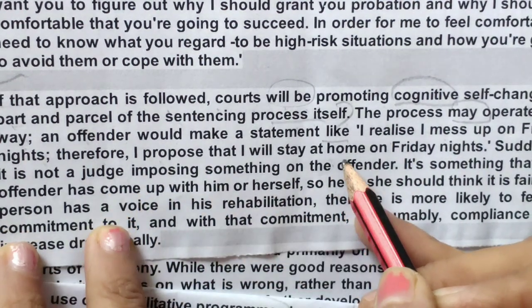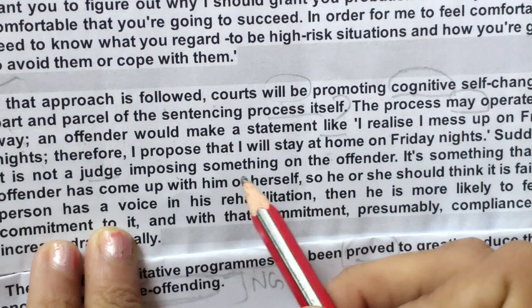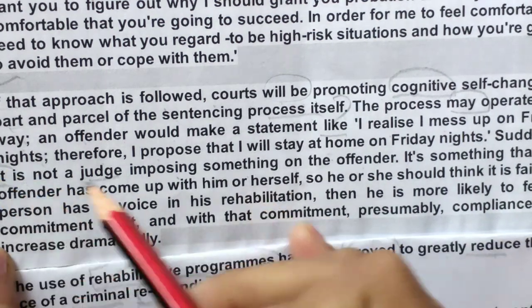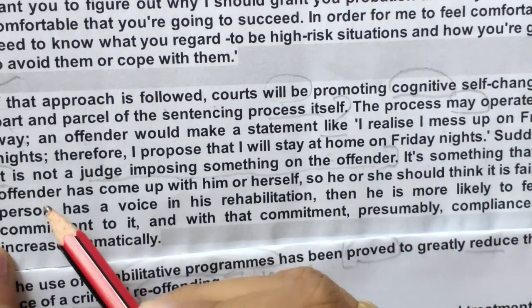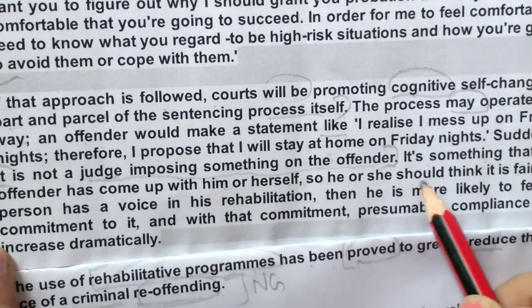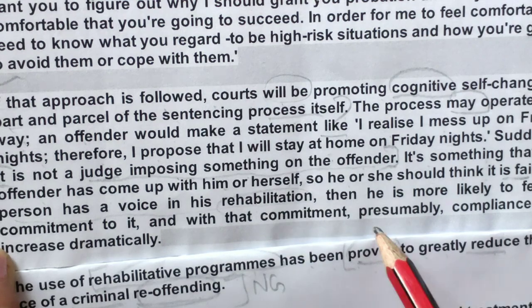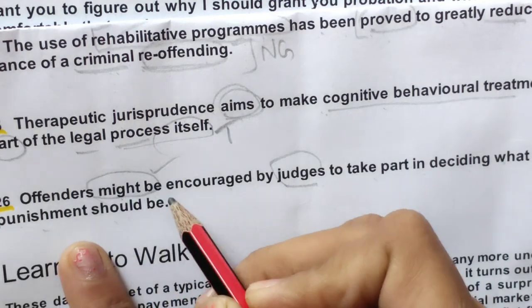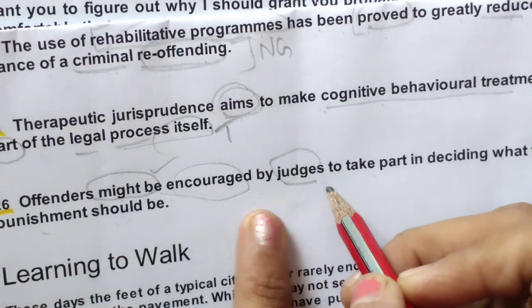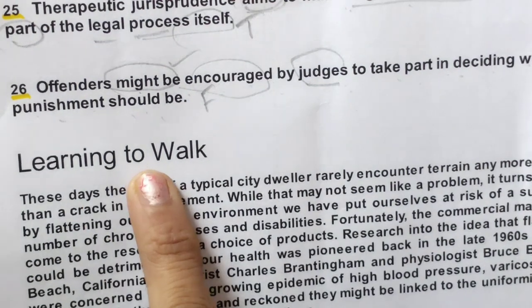So that is not a punishment. What the offender is trying to say is, suddenly it is not a judge imposing something on the offender. It is something that the offender has come up with him or herself, so he should think it is fair. If a person has a voice in his rehabilitation, then he is more likely to feel okay. But here, might be encouraged, no, there is no encouragement by judges to take part in deciding what their punishment should be. So it is false. Okay, next reading we will be doing this, learning to walk.